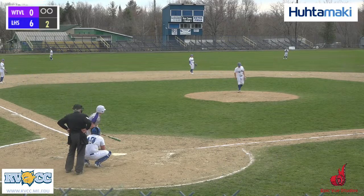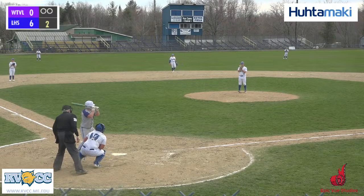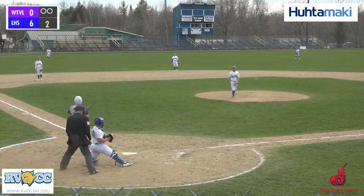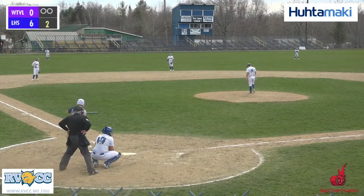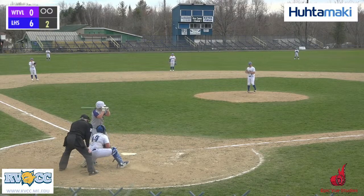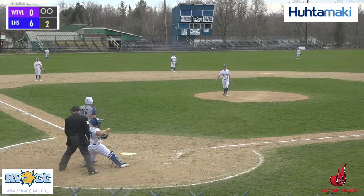Here's Chapa to face Littlefield. Littlefield kicks and deals. Ooh, just missed that one down and away. Braden started out a little wild in the first inning, but then really got into a groove and struck out the side. Down and away, 2-0.